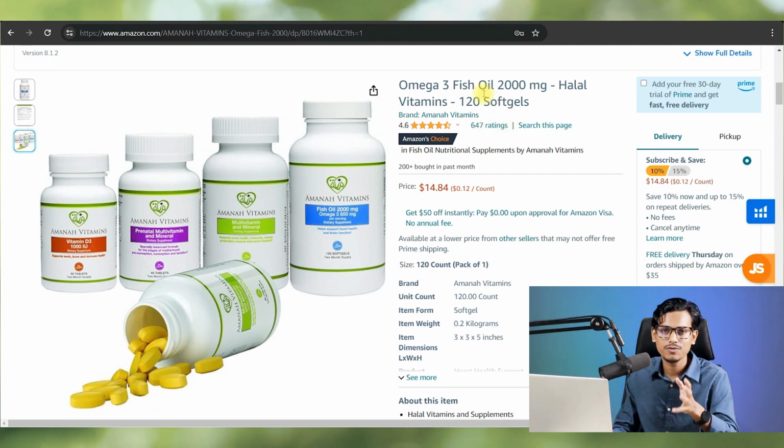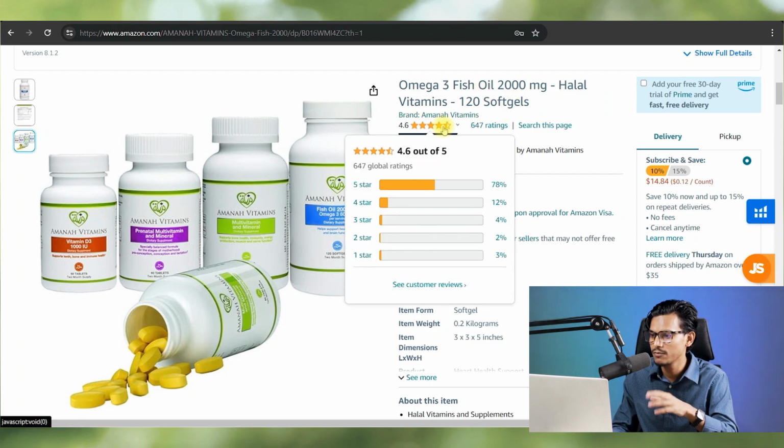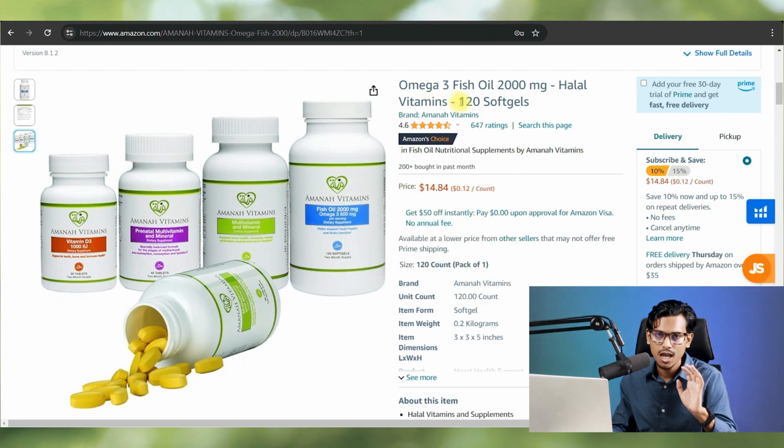So you see, this is the omega-3 fish oil. It's a type of supplement that has many health benefits, and there's no doubt that people love this product, and it has great potential because most of the ratings and reviews, if you look here, are 4 and 5-star ratings and reviews. So people love it, there is no doubt.